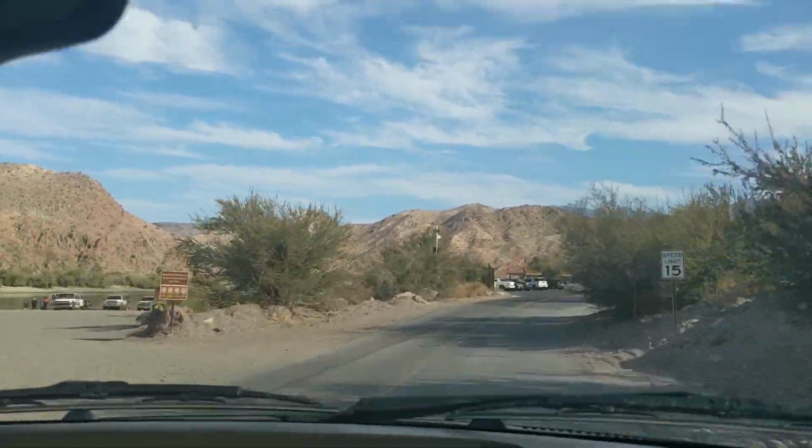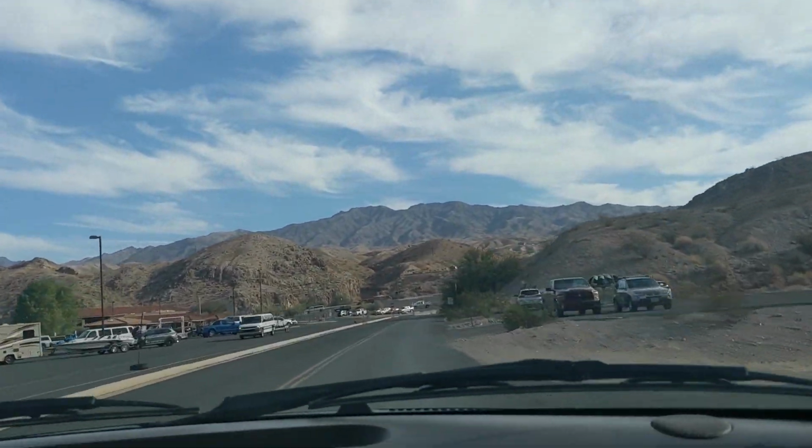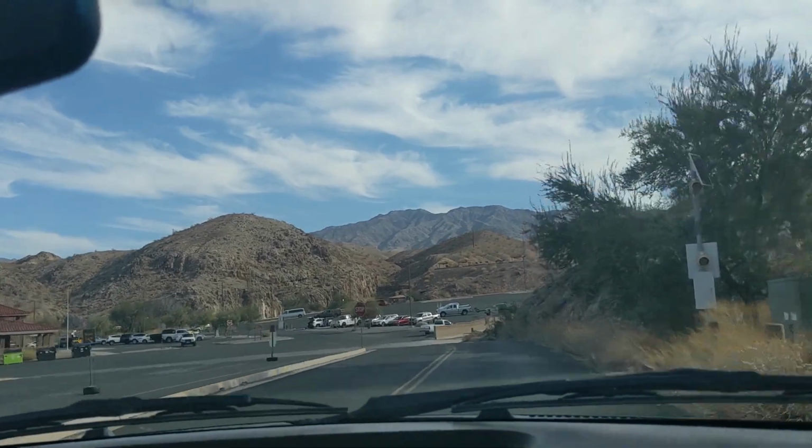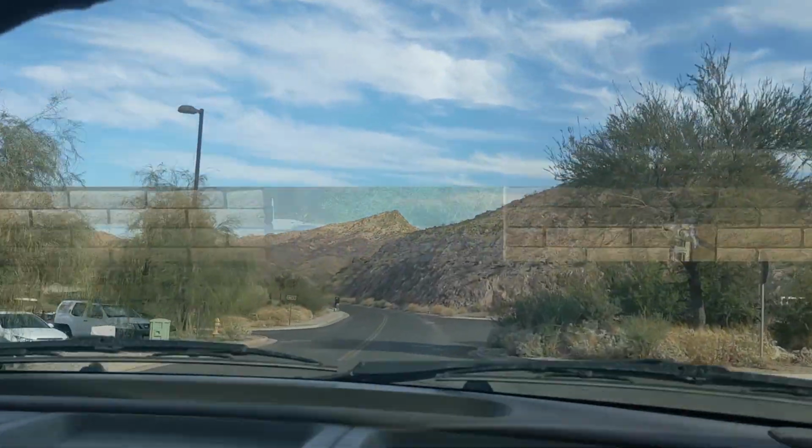Approaching Willow Beach. Yep, they got just about everything here. Kayak launch area, boat launch, small beach, fishing pier, gift shop, snack bar, rentals, all kinds of good stuff.